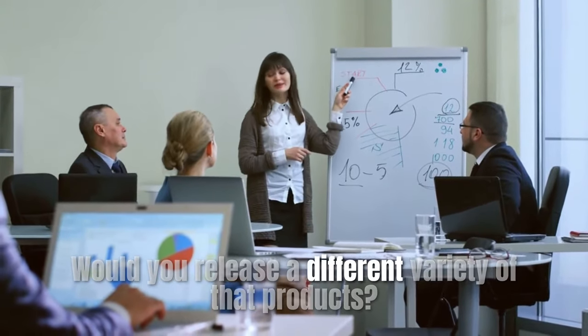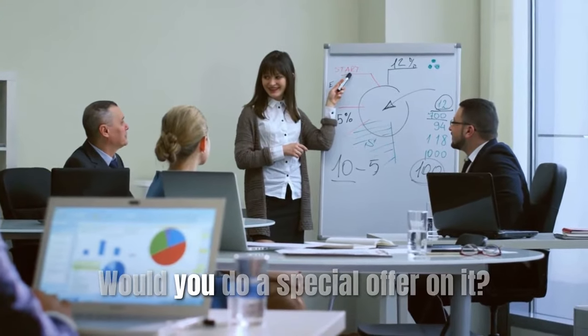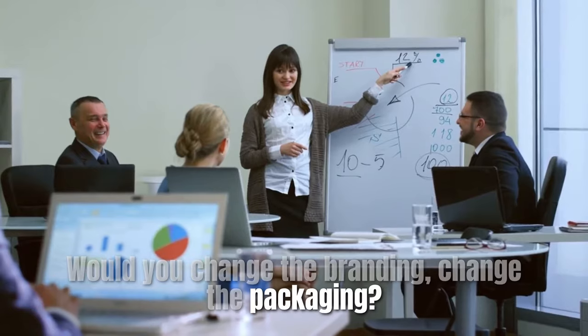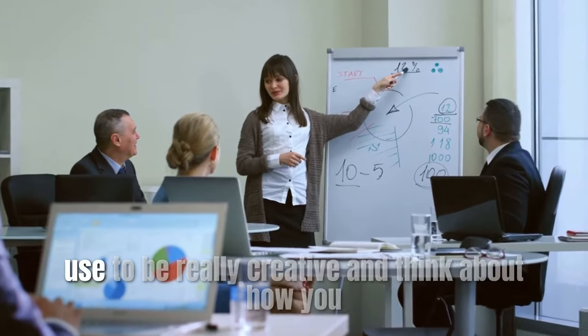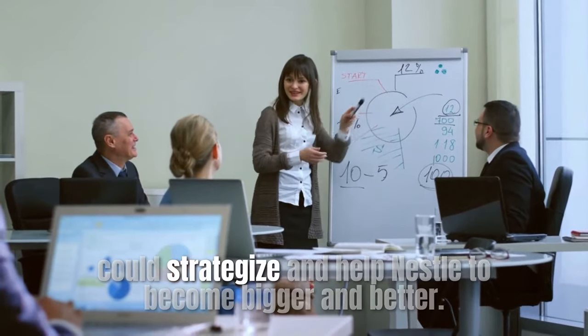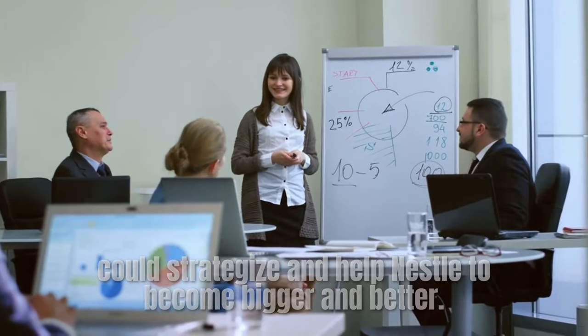Would you release a different variety of that product? Would you do a special offer on it? Would you change the branding, change the packaging? I think this is a great question that you can use to be really creative and think about how you could strategize and help Nestle to become bigger and better.